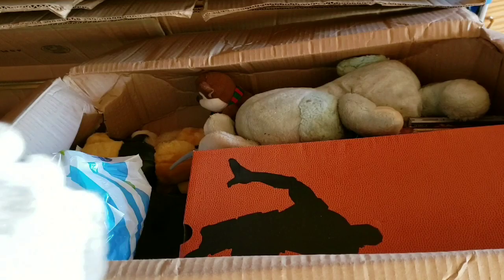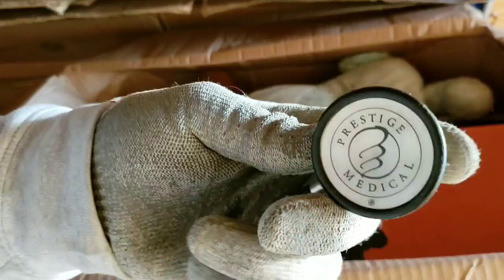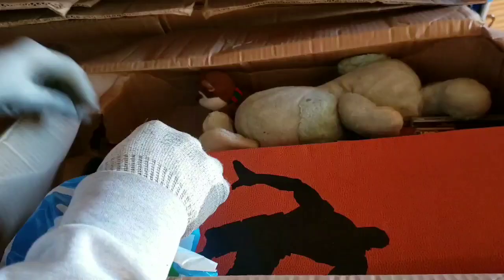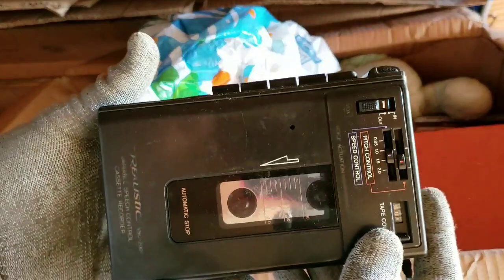Here is some CE Max toys. Never seen that before. Look at this. There's the stethoscope. Some of you, we got to see if you actually have a heartbeat or not. Some of you trolls. Let's see. I think it was just picking up my heartbeat. All right. What do we have here? Oh, got an old Walkman. This one's with speed and pitch control. Check that out. Wow. That's kind of cool.